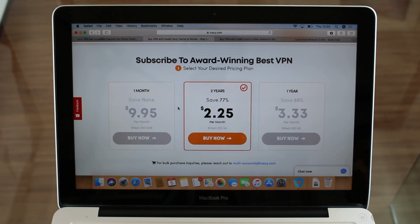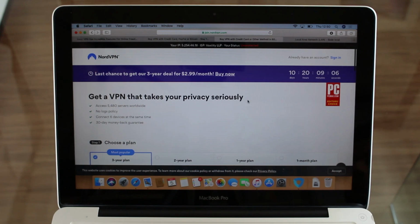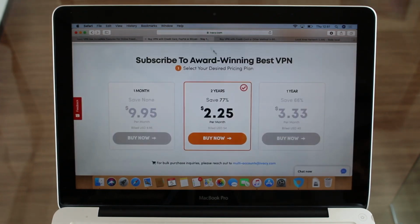So let me just start. We have some plans right here. So 1 month for $10, 1 year for $333 a month, and 2 years for $225 a month. Just as a reference, so you guys can have an idea, let me compare Privacy to NordVPN, which is another very good VPN service. A 1 month plan on Nord is $12. A 1 year is $6.99, so $7, and a 2 year is $4, so $3.99. So it's pretty much half the price.